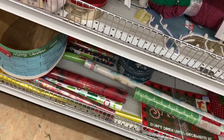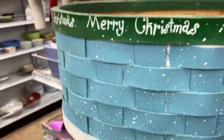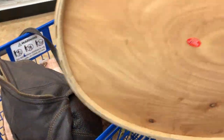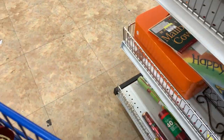Looking at this wrapping paper, and I consider getting some, but it's a little too soon for Christmas. But if you guys haven't thought about this, thrift stores sell wrapping paper really cheap. That was adorable. I really consider getting that. It's just going to take up room in my office, and I would have to pack it with bubble wrap because it is somewhat fragile.